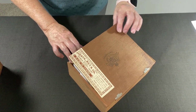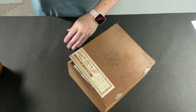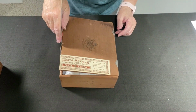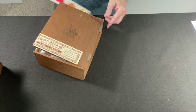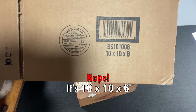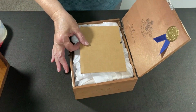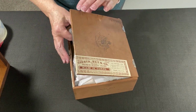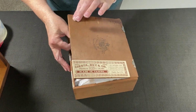It doesn't close all the way. I don't want to break the hinge, so I'm going to take a measurement of this and see what I'm going to do here. It's right just under 5 inches by 8 by 7. 10 by 10 by 8 box. I'm adding a piece of cardboard right here. I know it's not going to close all the way, but I just thought that might help keep the hinge from breaking if I make it stay open a little bit more.